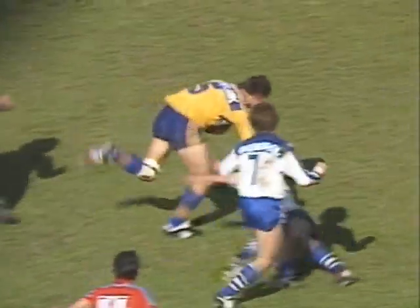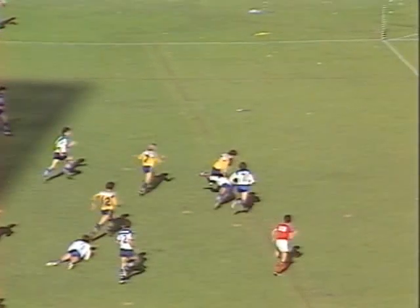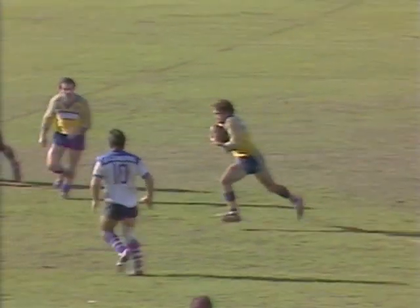Ladies and gentlemen, sit back and watch Eric Groth. Number 5 for Parramatta. 1, 2, 3. Goodbye 3, goodbye 4. Here comes 5. Ta-da, I'm off for the line. You can make it 6. But Steve Mortimer did at least go across the line with him. Graham Hughes, have I exaggerated?